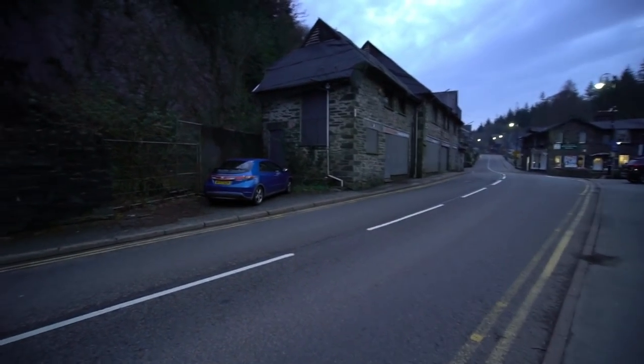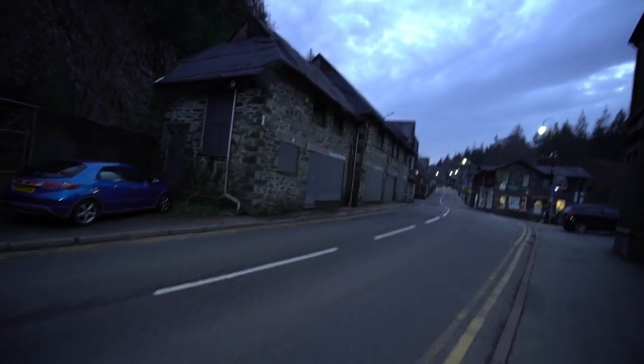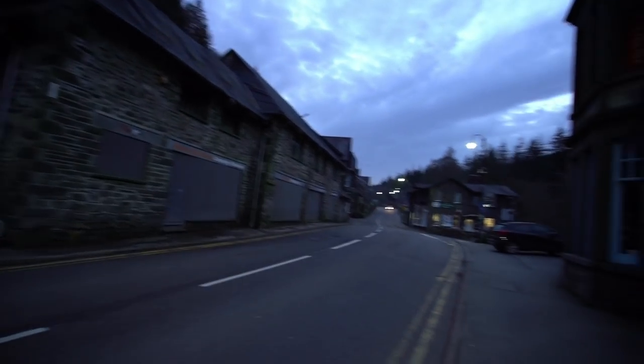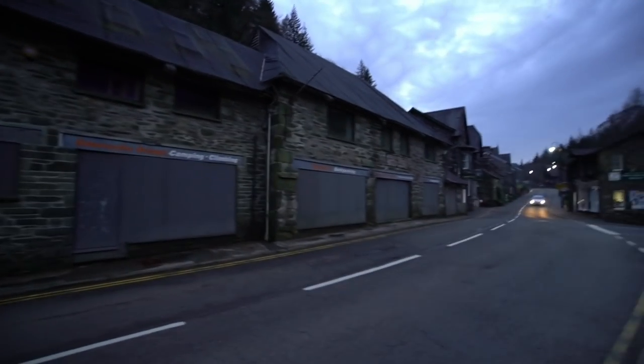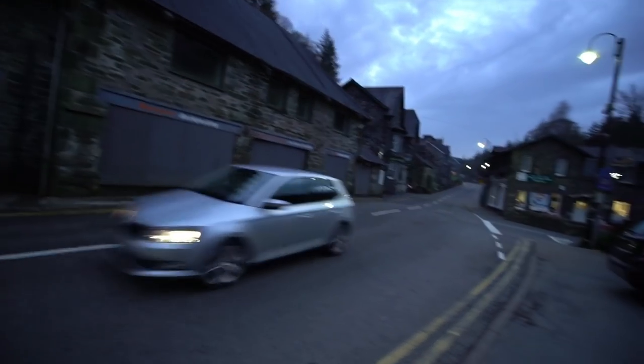Here it is, the abandoned building of Betws-y-Coed. Camping shop. I wonder what's inside. It's quite big. I just can't imagine there'd be a lot going on in there. I don't think there'd be much. It doesn't look like there's a way in. No, nothing at all. Just be empty. Backpackio, man.